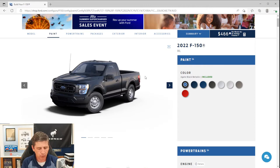So for the safety features, of course, let's talk about your airbags. Driver and passenger front airbags. Now, they'll deploy a different size airbag, depending on how close you are to the front of the vehicle. You also have driver and passenger mounted side impact airbags that'll help protect from those side collisions. And then safety canopy airbags with side curtain airbags for the first and second row coverage if you have a Super Cab or Super Crew version there.